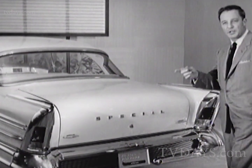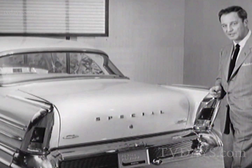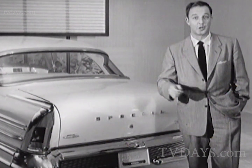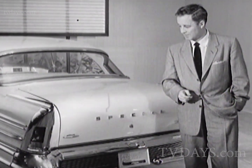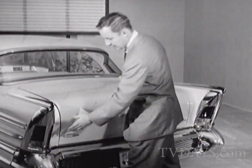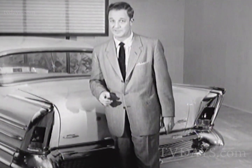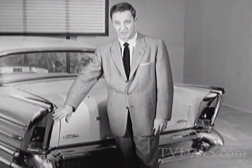Now, we particularly like this rear end treatment. It's mighty good looking, isn't it? And that's something that a lot of the competitive car owners will be taking a good long look at as the 58 Buicks cruise on by. Another thing we're proud of is the tail light arrangement. After all, they are big enough to be seen, but they don't wander all over. What's more, they are at the side, where they belong.